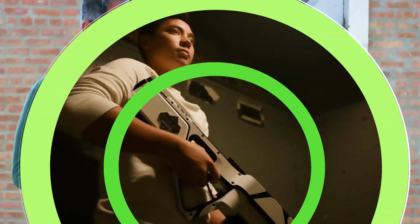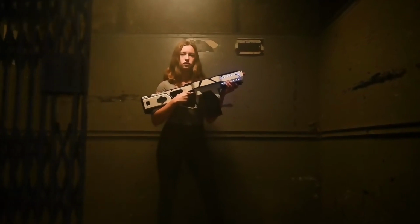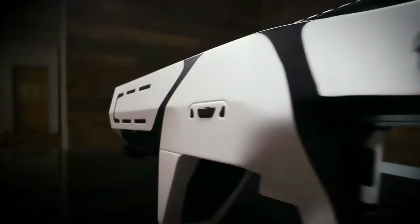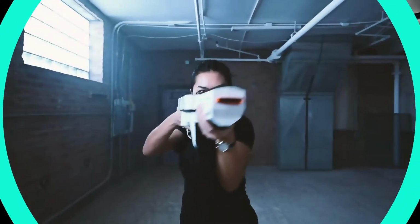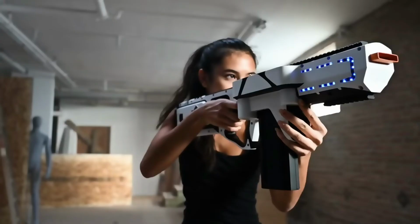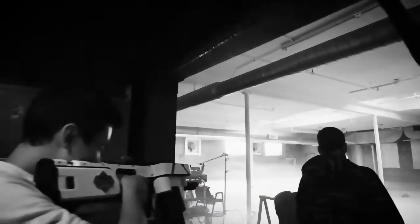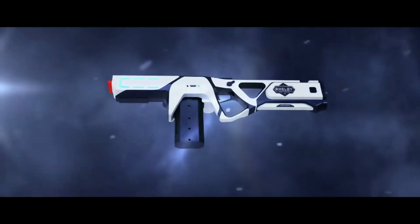Thanks to its narrow shape, shells take up less space in the magazine, which means the user reloads less often. The blaster holds 120 discs at a time. Another important advantage is the realistic appearance and customizable lighting, which makes the blaster even more futuristic. The price of the toy starts at $217.